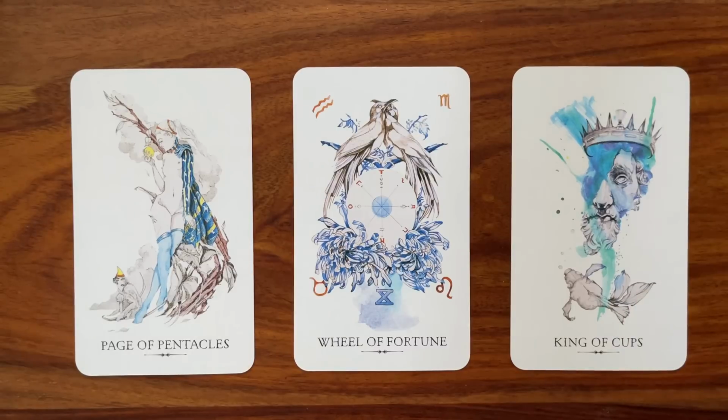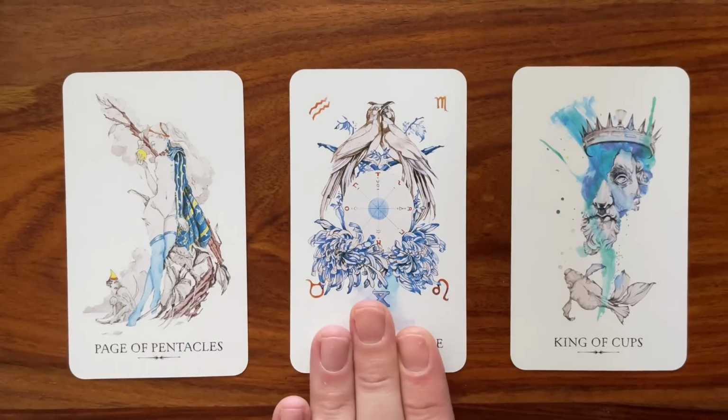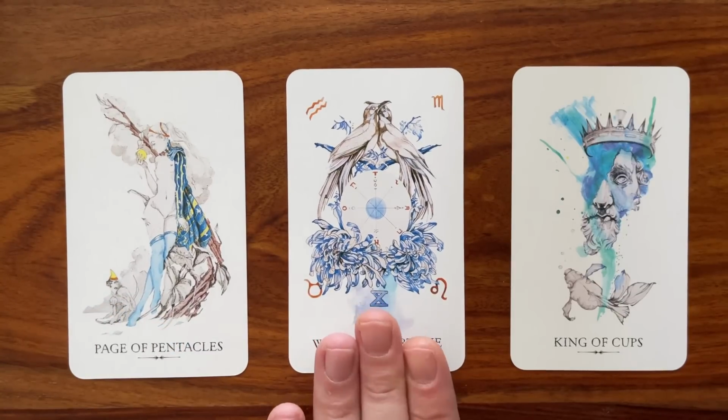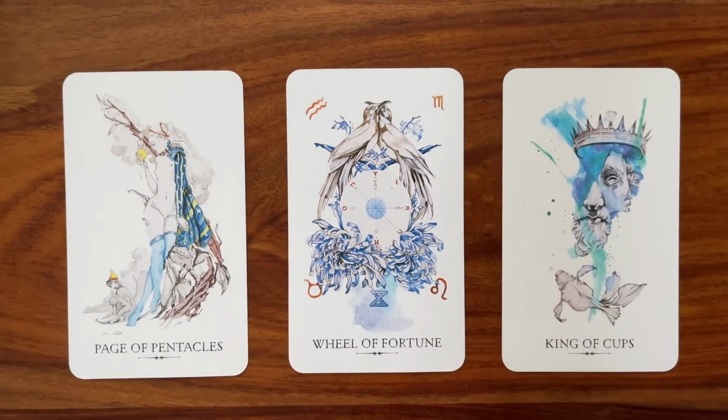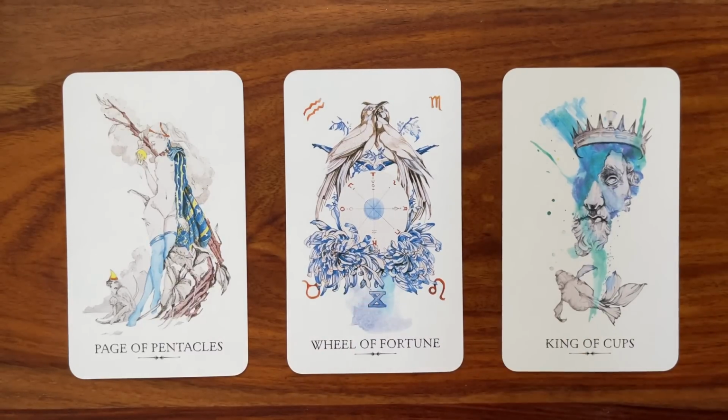Cups is water, and water is about connection, either to spirit or connection with another person because you're in love with them and they love you. It's connection to a place, to a creative process like painting. It's something that makes you feel alive, and something that makes you feel loving and loved.